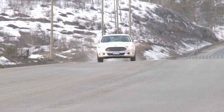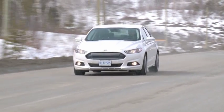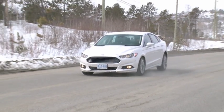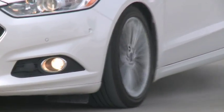Steering lacks any sort of feel, though the ratio and effort are nicely tuned to the slightly sporty suspension and the overall size and weight of the car. You get quick planted cornering even at speed. Dynamically though, none of this is even the most impressive part of the Fusion.